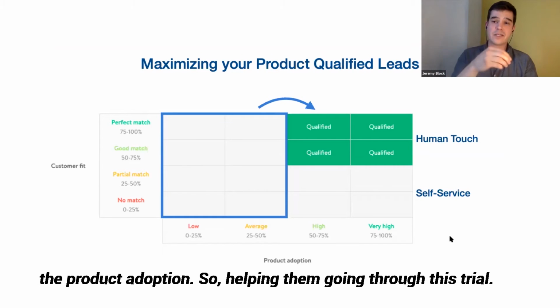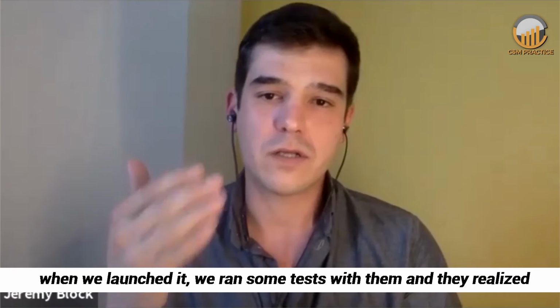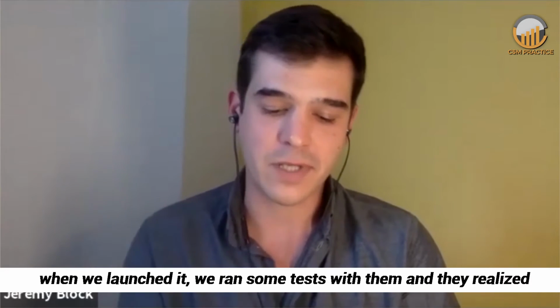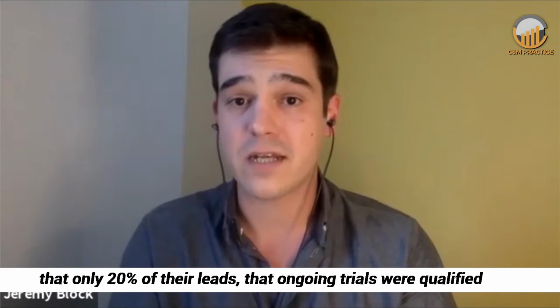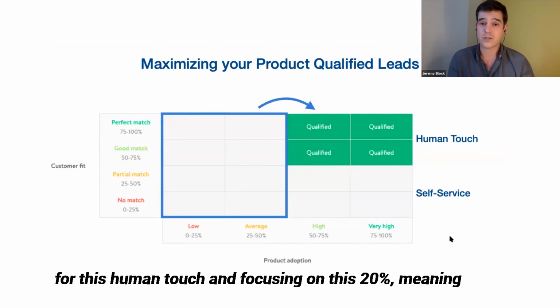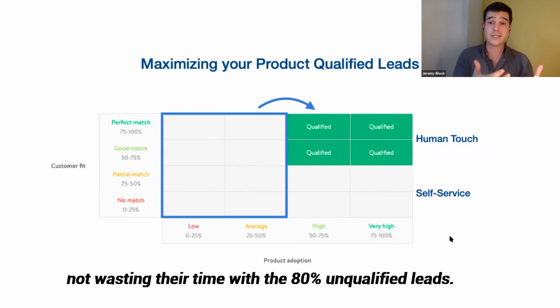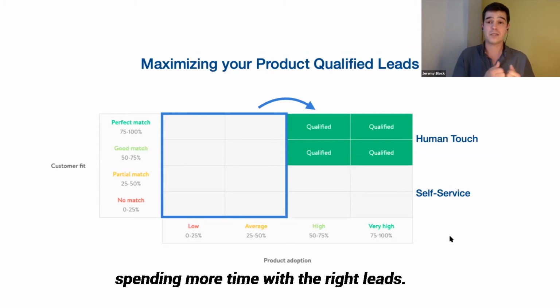So helping them going through this trial. Just to give you an example, one of our customers, when we launched it, we ran some tests with them, and they realized that only 20% of their leads, their ongoing trials, were qualifying for this human touch. And focusing on this 20%, meaning not wasting their time with the 80% unqualified leads, they just doubled their conversion rates because they were spending more time with the right leads.